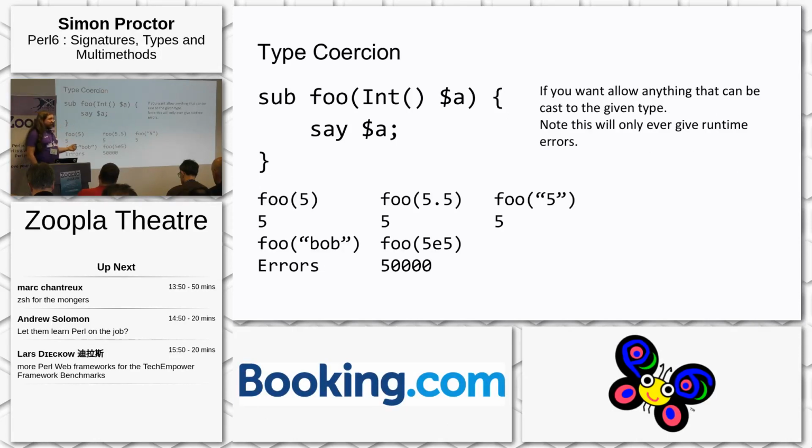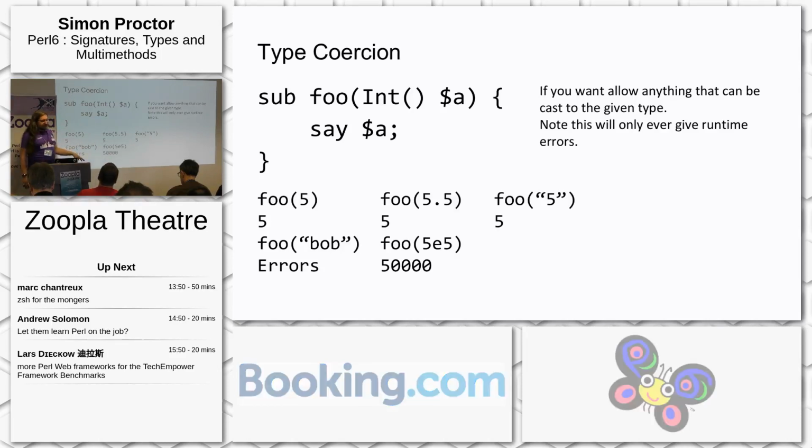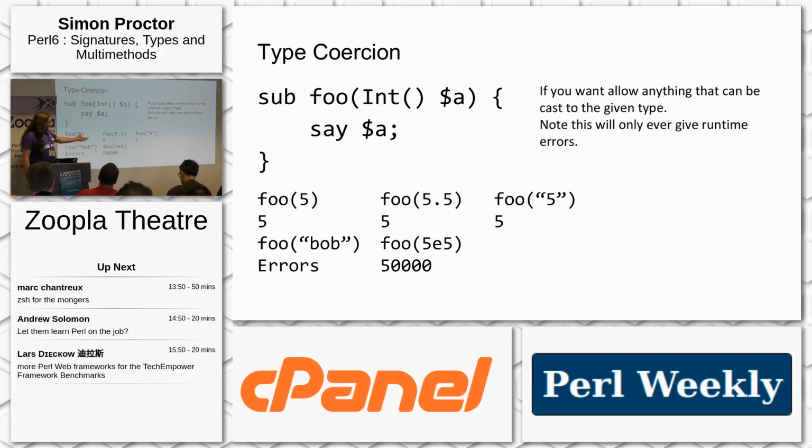Then you've got type coercion. So now I'm saying I want something that could be an integer. It may not be an integer when you give it to me, but I can make it into an integer. And what this will do is call the int function on the passed in object if it exists and attempt to coerce it to an integer. So 5 works. Bob doesn't work because Bob can't be an integer. But 5.5 becomes 5 because when you coerce a float or a rational into an integer, it just gets rounded. And again, a complex number pops into an integer, and also a string that could be an integer gets coerced into an integer.